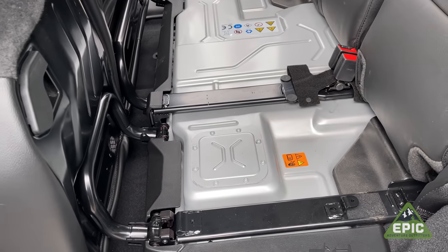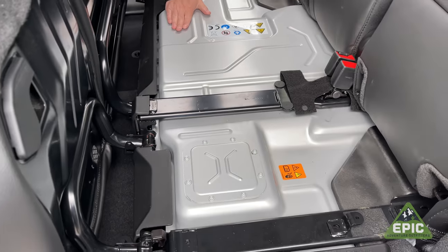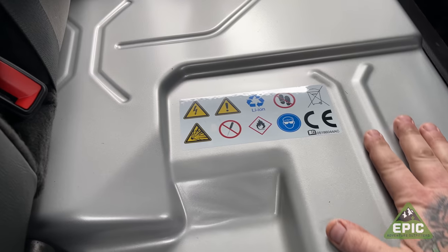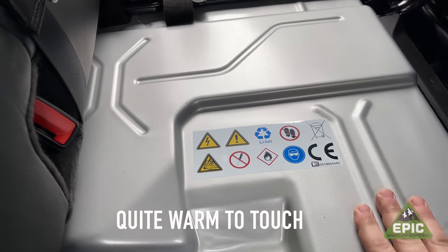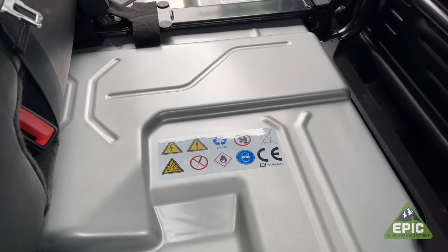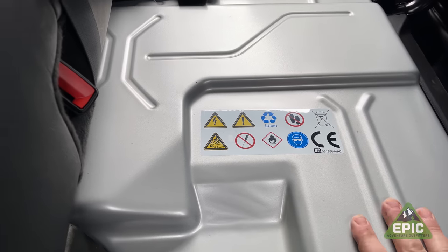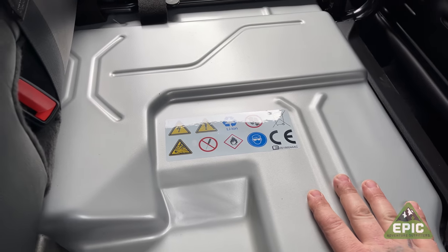Now, ladies and gentlemen, that is not the floor pan. That is a bunch of batteries. Now, we just thought of a great idea. It's actually quite warm after we charged it and we've been driving a bit. So if you're one of those minimalist campers, you could get one of these and just bring some Pam or some bacon grease and you could probably cook your breakfast right on this while you're driving.